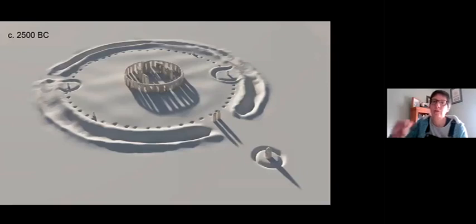If we jump forward 500 years to 2500 BC, that's when the Stonehenge monument arrives that we know and think of and love today. This is when the Sarsen stones get brought to the site from the Marlborough Downs, more specifically from, we think now, the area called West Woods, which is just south of Marlborough town itself. And they're put up in the familiar shapes of the Sarsen circle and the Sarsen horseshoe inside.